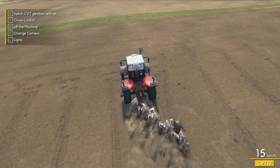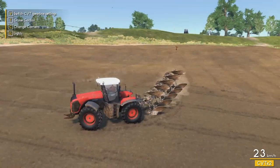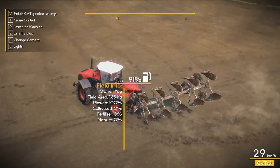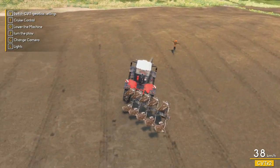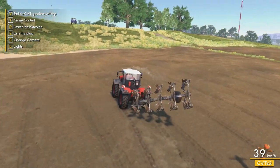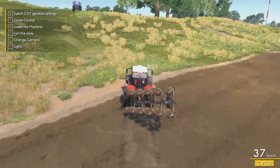All right, this field. We are done plowing, check. Although it's probably a little bit of a strip up here, but I think we're at 100%. Yes, we are. No, I got it all, apparently. So I'll go up here and park it up on the hill.